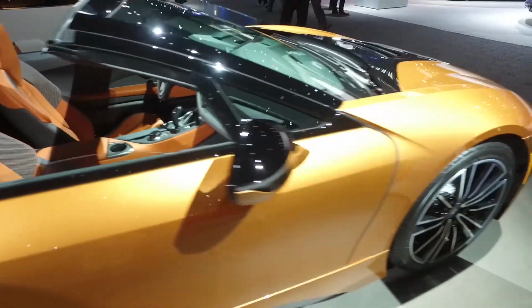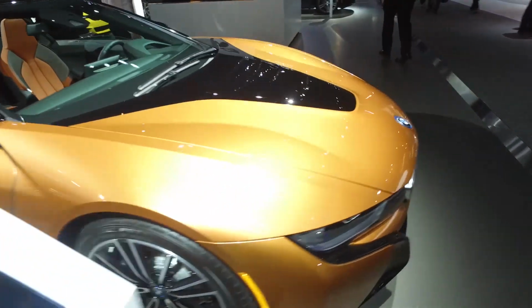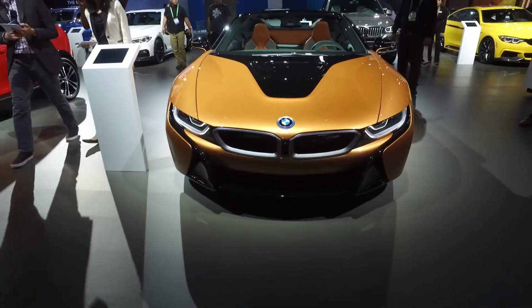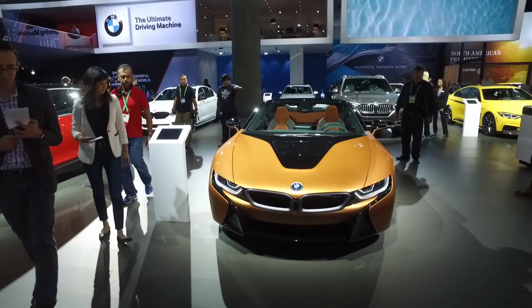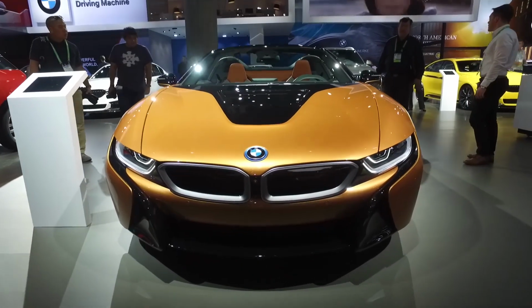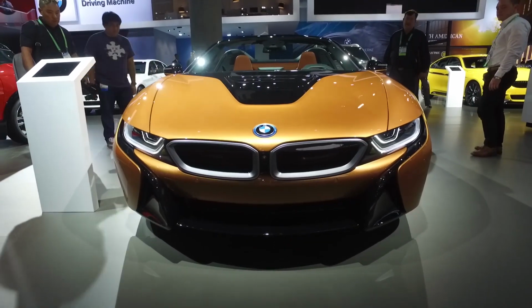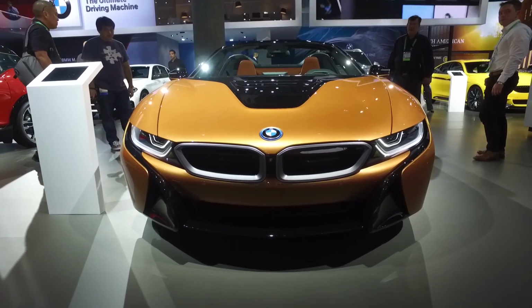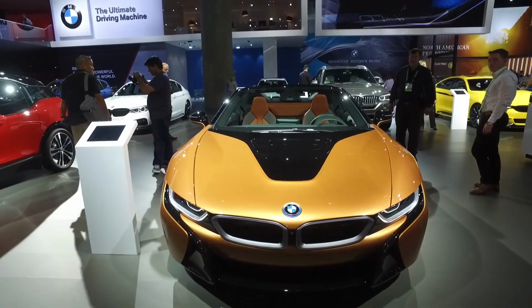So let's see. It's obviously a plug-in hybrid, just like the coupe. Bigger battery pack, though: 11.6 kilowatt hours versus 7.1. And that allows the car to do about 105 kilometers an hour in EV mode, more than 60 mph. 0 to 60 can be yours in just 4.4 seconds.